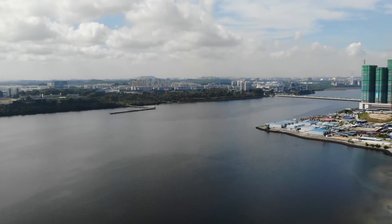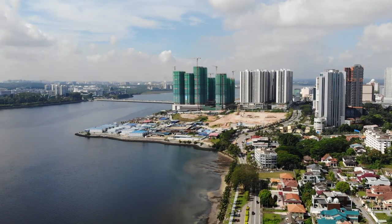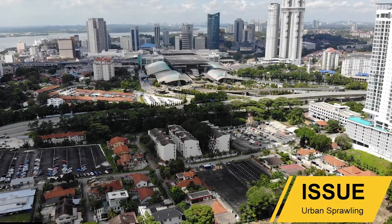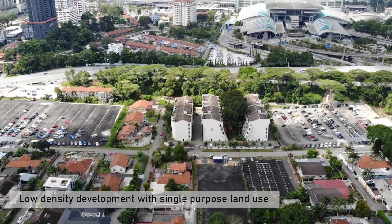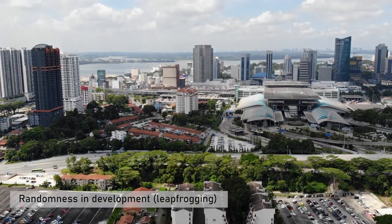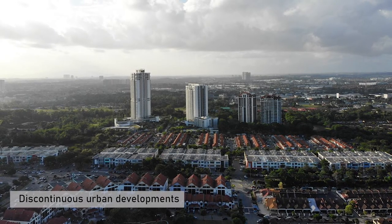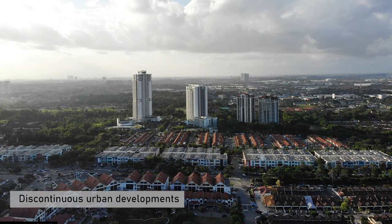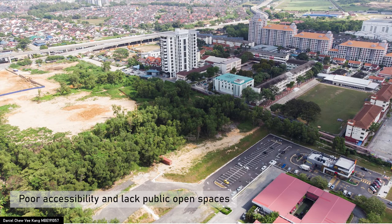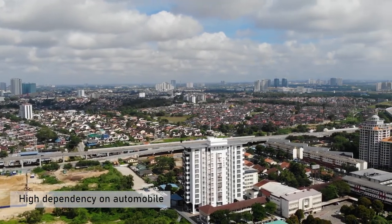As cities around the world develop and grow bigger, they are faced with this issue called urban sprawling. Some of the indicators of sprawl include low density development with single purpose land use, randomness in development, also known as leapfrogging, discontinuous urban developments, which are the result of inefficient planning, poor accessibility and lack of public open spaces, as well as a high dependency on automobiles.